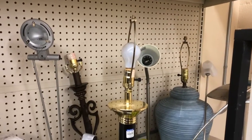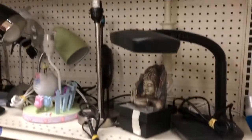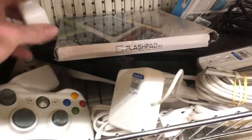So here is a new Goodwill that I haven't been to before. It is in a very nice neighborhood, so there's a lot of higher-end items at this particular location. A lot of different lamps and odds and ends. A lot of higher-end electronics. Things like that. Here's a 60-watt Apple power adapter for a MacBook or MacBook Pro.